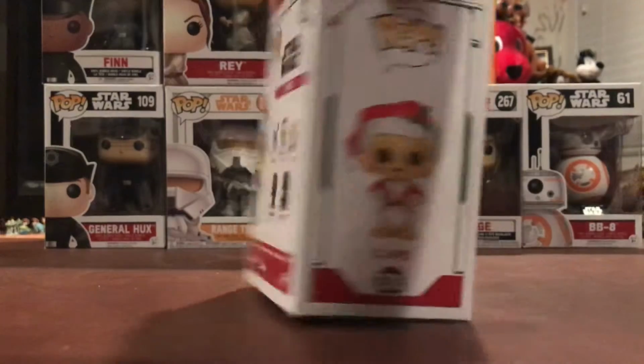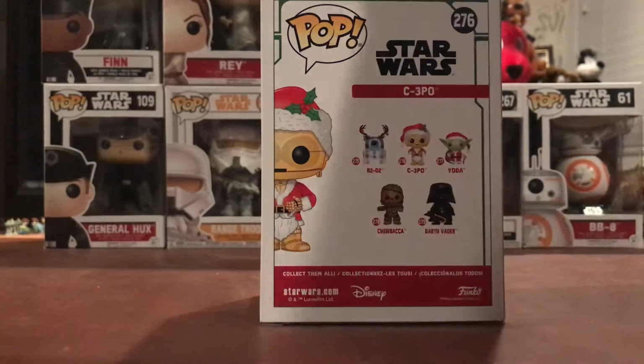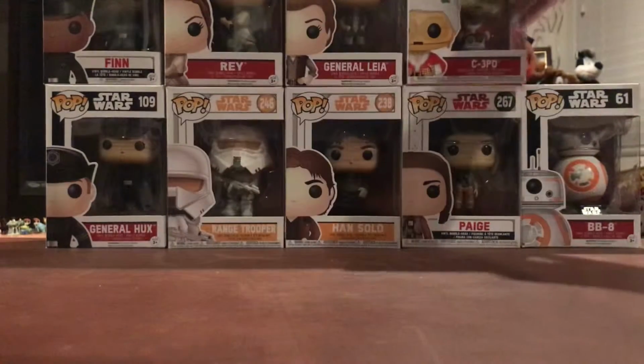Out of the Christmas themed ones, I would probably have to go with Yoda. If I ever saw that Yoda, I would definitely have to get it. The R2-D2 with the antlers is pretty funny. But yeah, those are really cool. And I was like, I have to get this one. So, done deal.